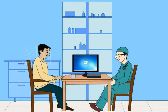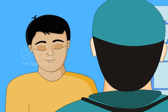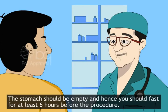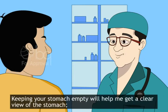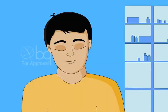How do I prepare for this procedure, doctor? That's a very good question, Mr. Sharad. The stomach should be empty and hence you should fast for at least 6 hours before the procedure. Keeping your stomach empty will help me get a clear view of the stomach. Also, the risk of inhaling the contents of your stomach during the procedure can be avoided.